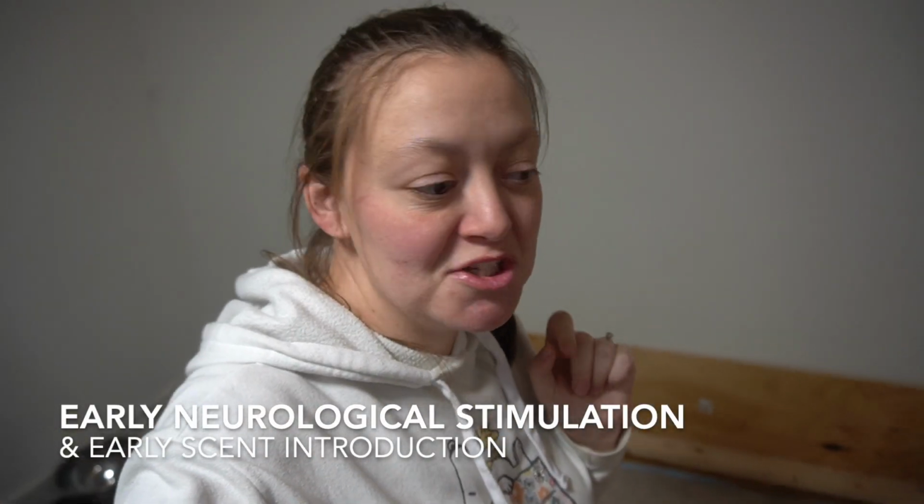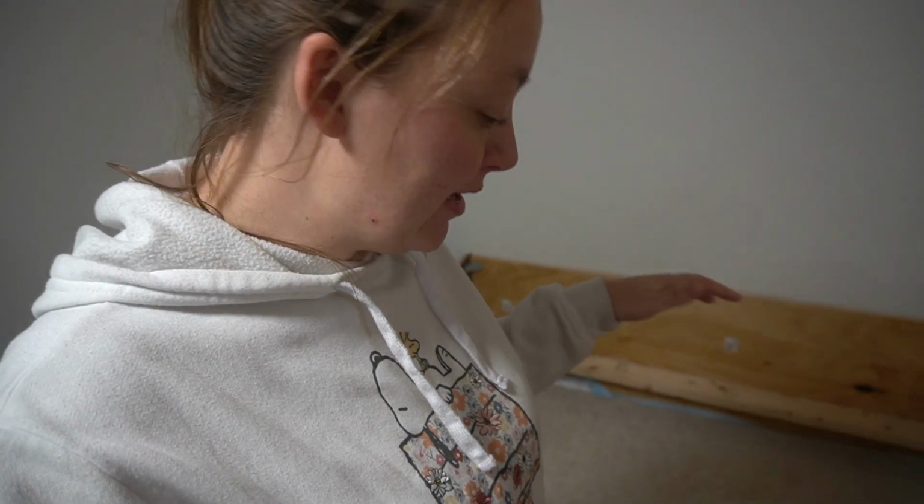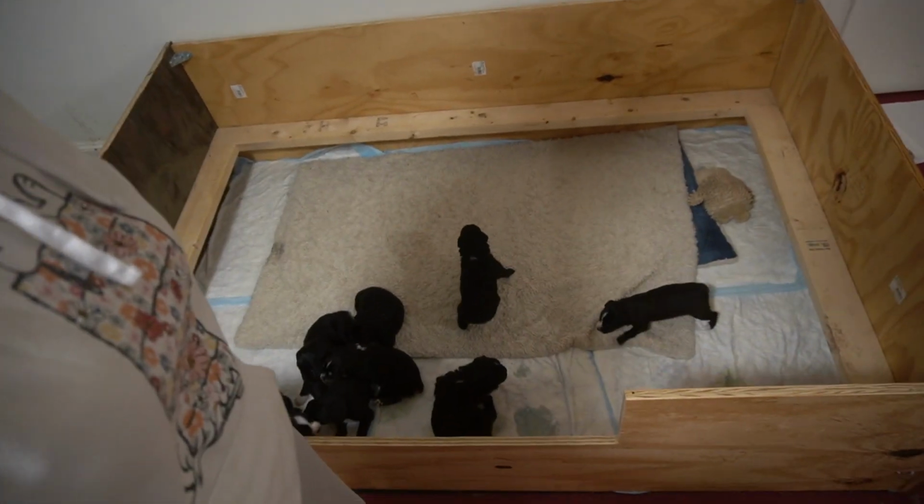Today is the last day of early neurological stimulation and early scent introduction for this litter of puppies. So we're gonna film it so that you guys can watch and check it out. We've got eyes and ears open now, so that is why it's the last day, because normally by this point you want all of their eyes and ears to be open. So let's get started. Look at these kids just moving around.